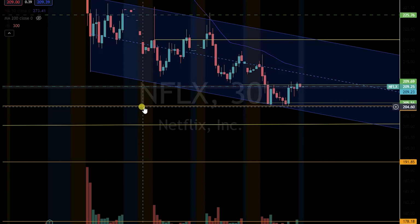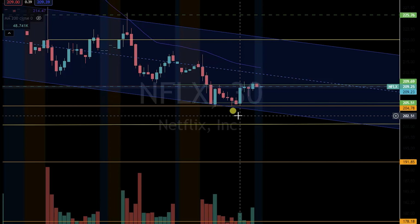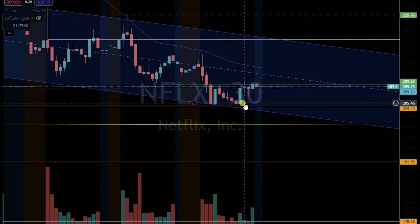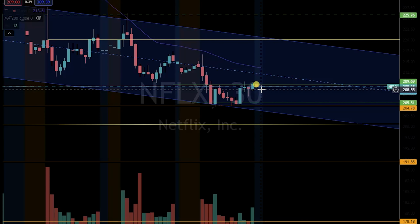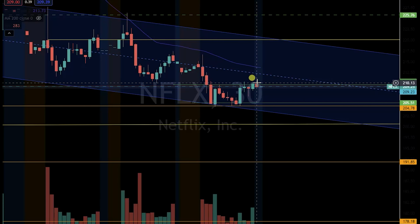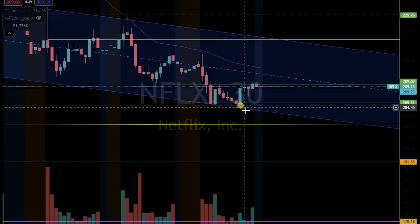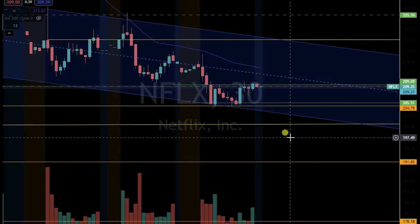This orange trend line on the daily basis goes back to a double top, a major pivot point from several years ago. We added at 205.51 to our Netflix position, and it's great to see that it bounces off of this technical level. Now it looks to be putting in a small intraday bull flag pattern. So it's still an immature pattern. It needs time to develop.